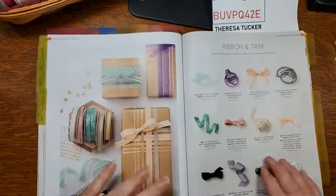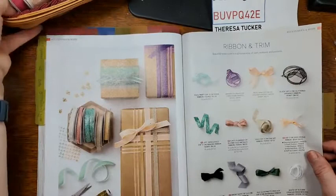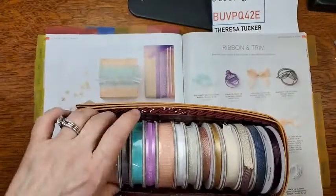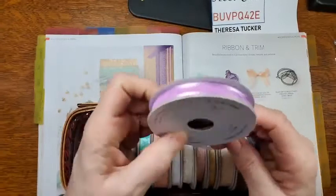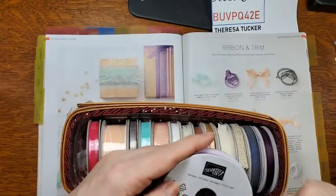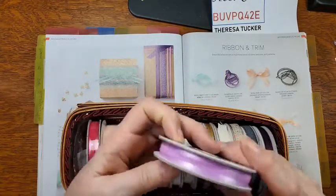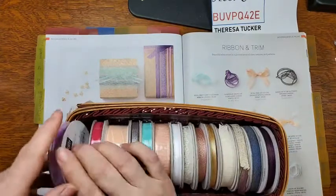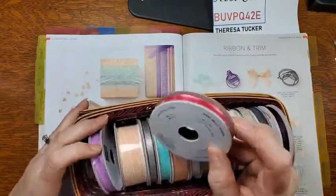Here is the ribbon and trim. I did purchase some of these. I have some of them. I did get all of the In Color of the, what do you call this? It is open weave ribbon. So yeah, there's the Fresh Freesia. This is the Polished Pink, and I haven't opened it yet.